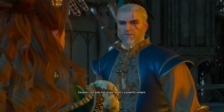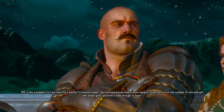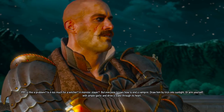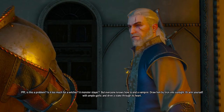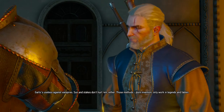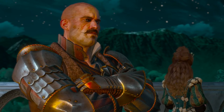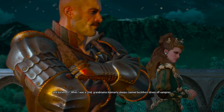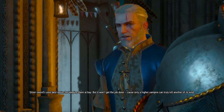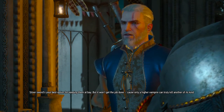Beast's a powerful vampire. Is this a problem? Is it too much for a witcher? A monster slayer? But everyone knows how to end a vampire. Draw him by trick into sunlight. Or arm yourself with ample garlic and drive a stake through its heart. Garlic's useless against vampires. Sun and stakes don't hurt him either. Those methods, pure invention. Only work in legends and fables. And buckthorn? When I was a child, Grandmama Admarta always claimed buckthorn drives off vampires. Silver sword's your best option for keeping them at bay. But it won't get the job done, because only a higher vampire can truly kill another of its kind.